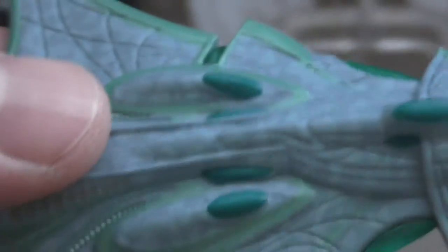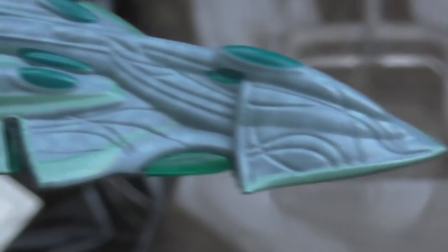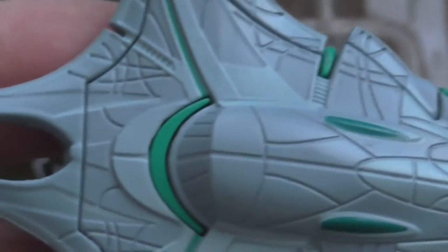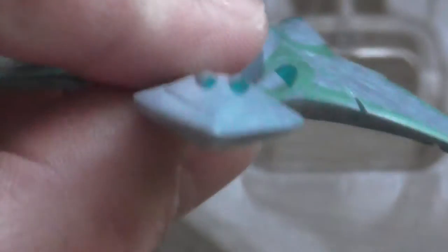And I'm not sure why, but it reminds me of some sea creature. That was probably their intention, but it's really an interesting design, definitely inspired by nature and real creatures.